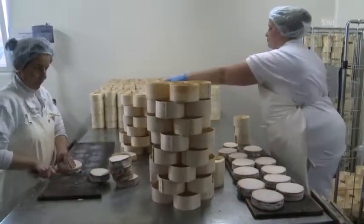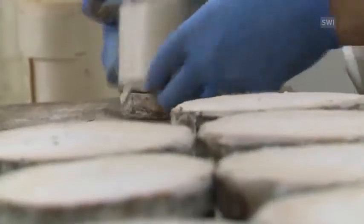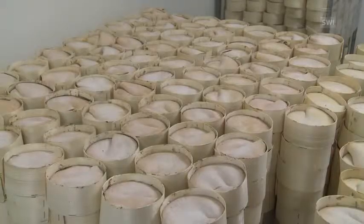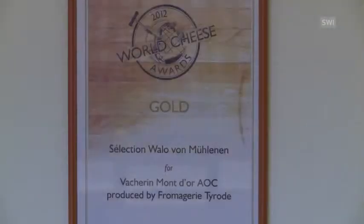For the past 3 years, these experienced hands have been responsible for the aging process. Once they're ready, the cheese forms are packed in wooden boxes. The care that is taken in the production of this cheese has been rewarded with numerous prizes.